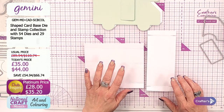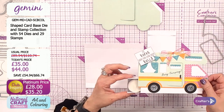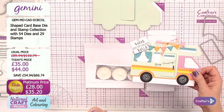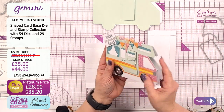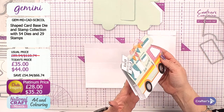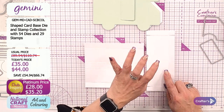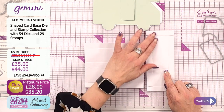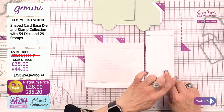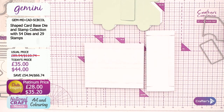So we've got two pieces. The slider base, and then the box that's holding it all together, because that's where it's all glued onto. It's like a little matchbox. So for the slider base, this is 2 7/8 by 7 1/4. And I've scored it all the way around on all four sides at 5 1/8 inches.